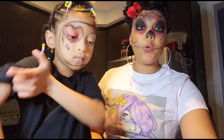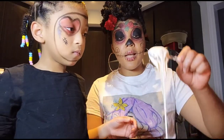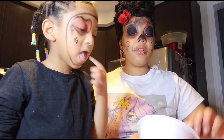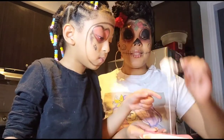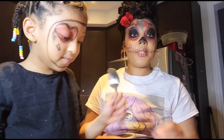Okay, guys, so we just finished melting the chocolate and the consistency is really good. We've tried it before, and we've been doing it wrong for the past time. You have to actually change the level of your microwave to 50% and then melt it for 1 minute. So it's really good. And it's time for us to add it in the mold. My daughter can't wait to eat it.